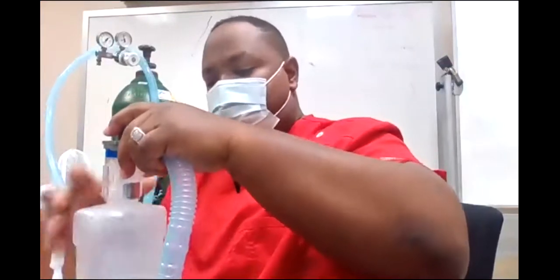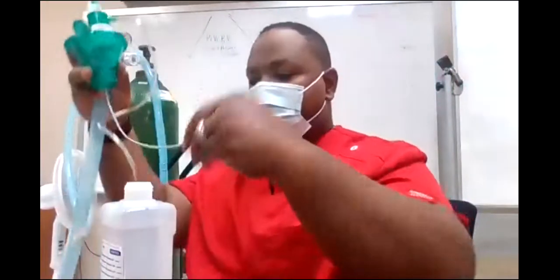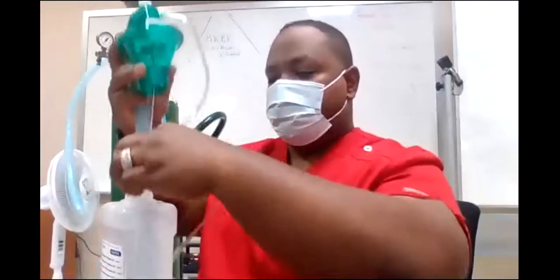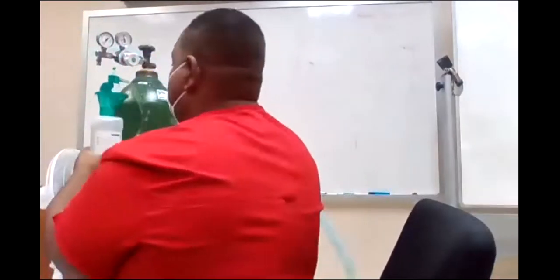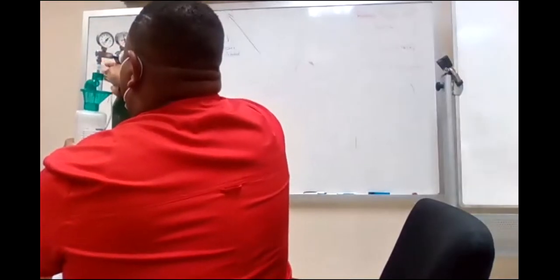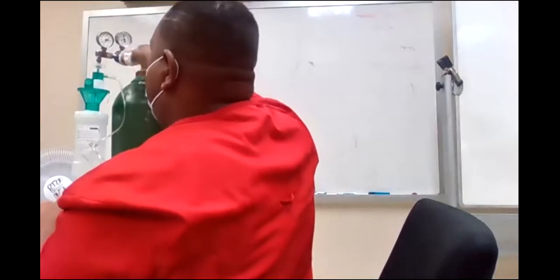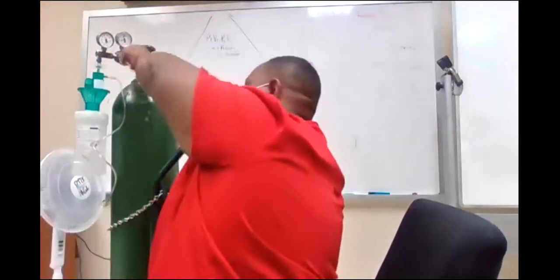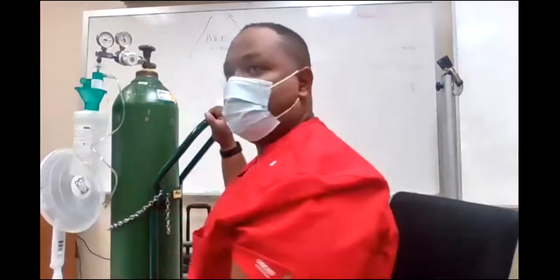If I don't have the Venturi and all I have is the GIN, which does not have the Venturi orifice on it, it's just straight up oxygen coming out of here. This goes down into the bottle, the Bernoulli principle for this one. Screw it on to here. Now this is 100% oxygen. So I'll put them up like this. That's 100% oxygen coming out of there.